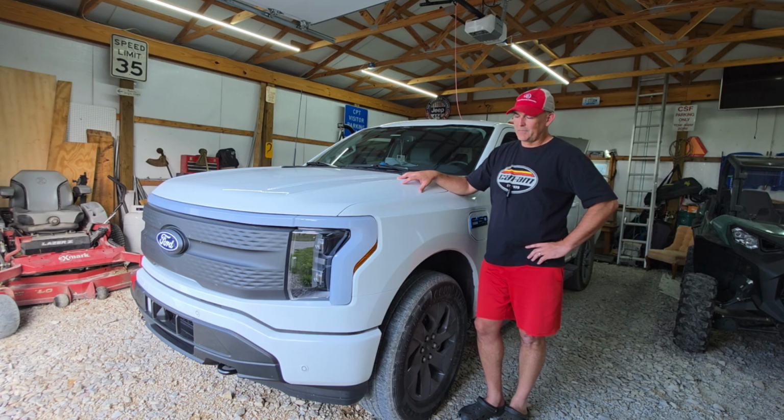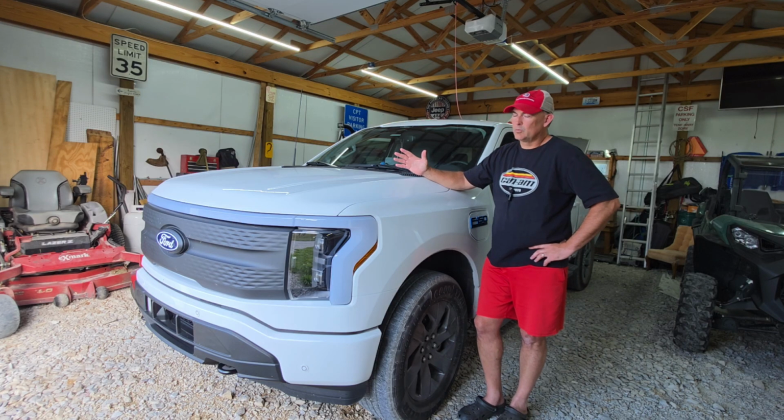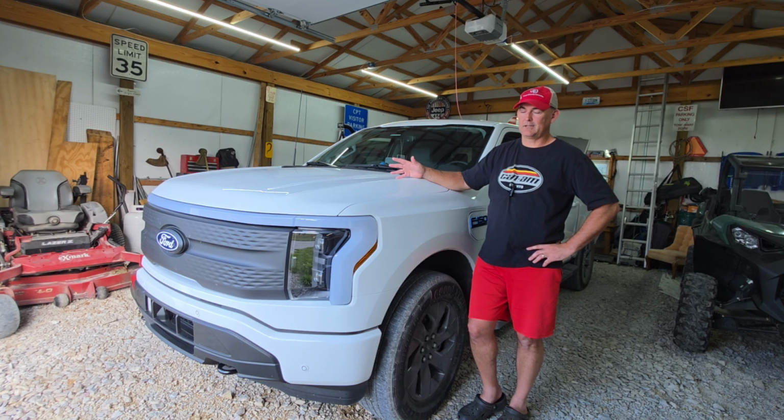That's really nice. And, like I keep saying, the other thing I just like about it is that it's an F-150. There's nothing crazy and wild about it. It's just an F-150 that happens to have electric motors instead of a gas or diesel motor. So it works well as a pickup truck. And I'm finding that I really appreciate that a lot.